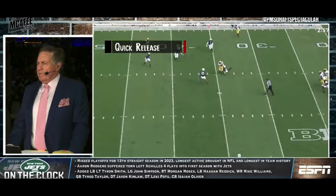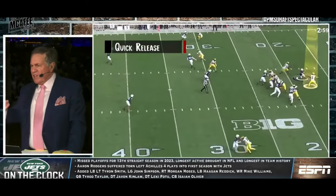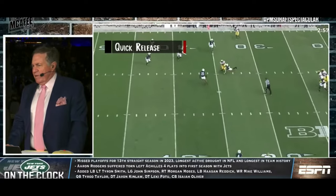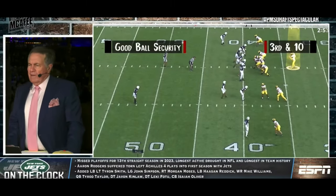If you run this back for a second, Foxy. This is Chop Robinson coming off the edge here. And look at how quick McCarthy gets the ball out here. To get it out, have it complete, and have a 10-yard gain when he ends essentially unblocked, that's pretty good. He has good ball security.